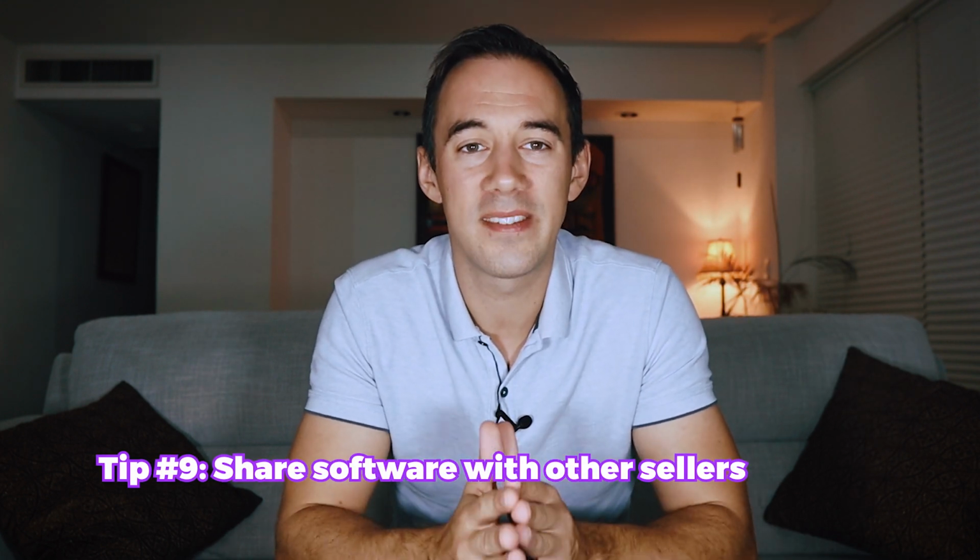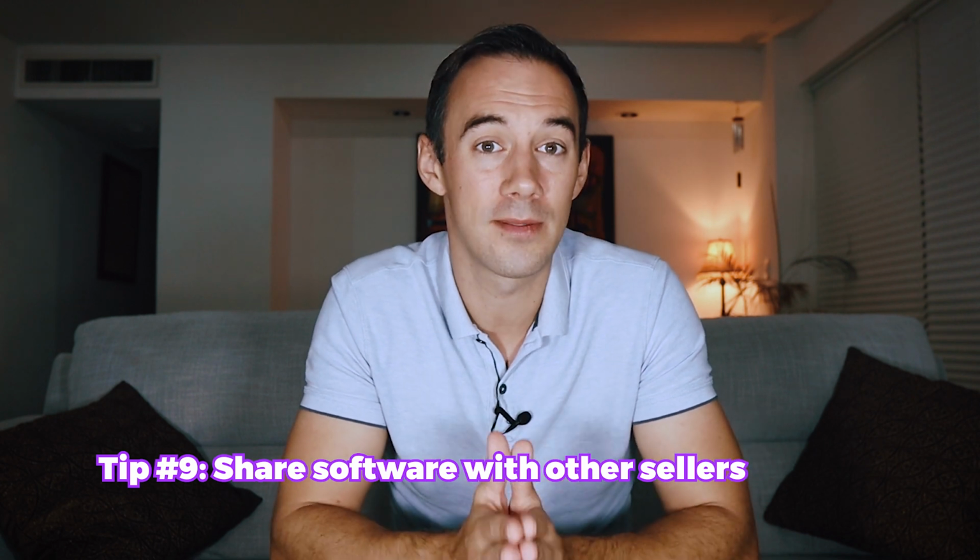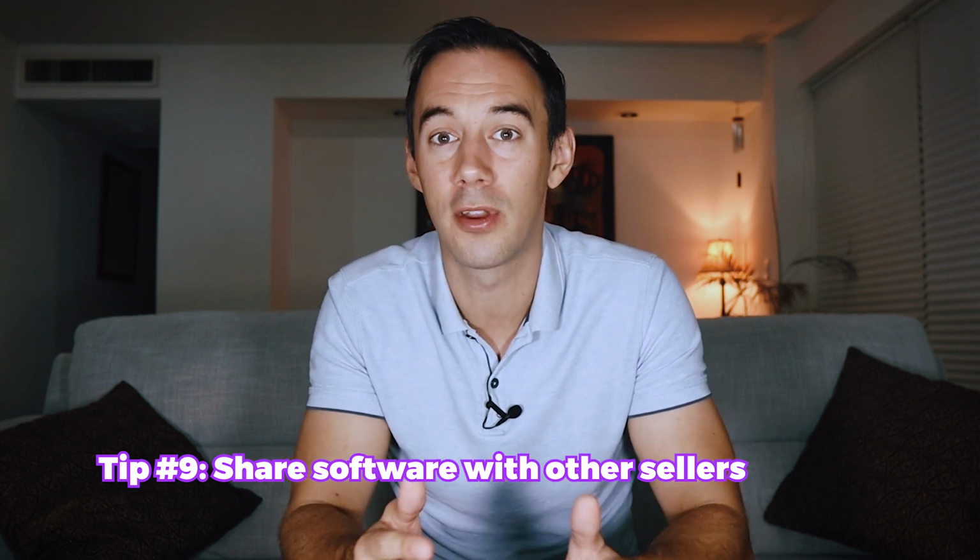Now, another way of saving money from monthly software subscriptions is by sharing them with your other co-sellers. And this is great for new sellers out there. I.e., if you're both using the same calculator, why not split the cost and use one of the licenses each? Keeper, you can share across multiple sellers as well. By doing this, this is just going to reduce down the costs that you're paying for subscriptions and make your fixed costs a lot less.